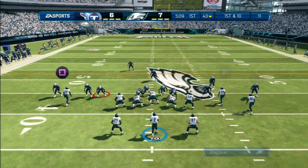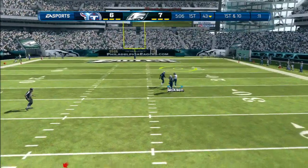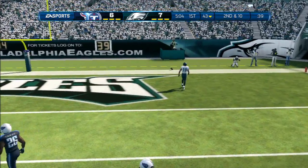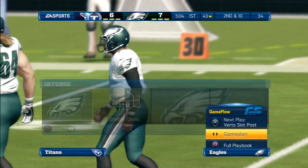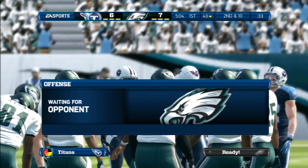Safety up in the box here. Now first and 10. Vicks looking long. No way that would be completed. What a good job by the defensive back that time. That ball was thrown beautifully down the field. High arcing throw, but the defensive back in great position knocks it down.